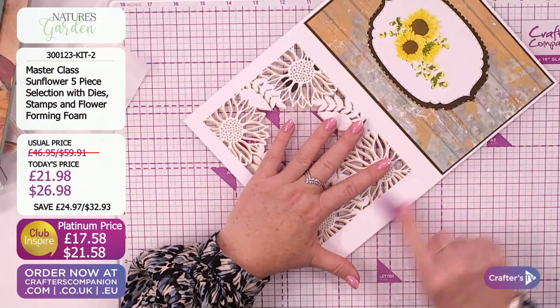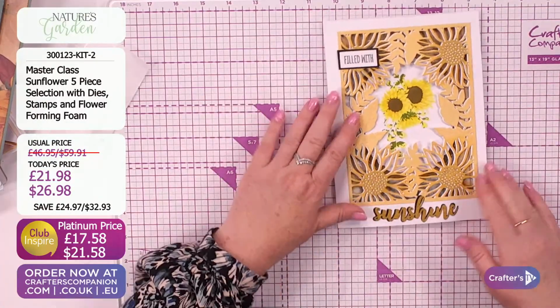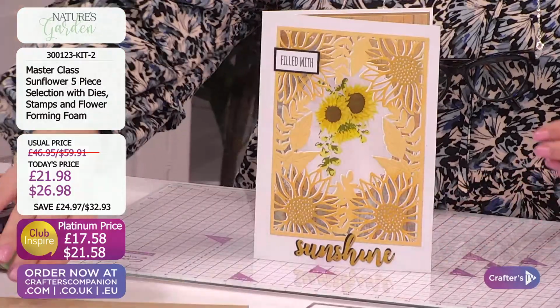Yeah, absolutely. So again, putting that down, and there we go. We've got our beautiful sunflower. That's gorgeous. It's such a lovely design, isn't it?